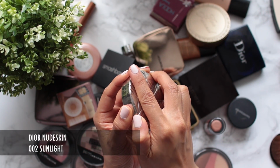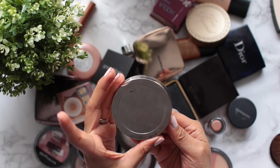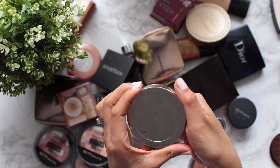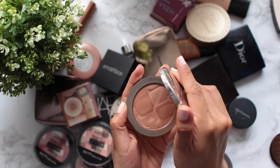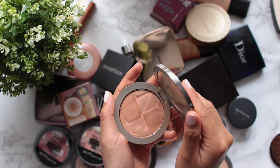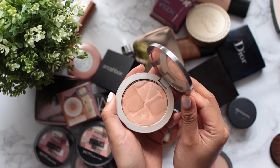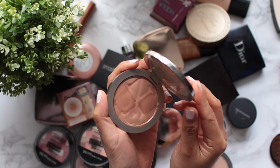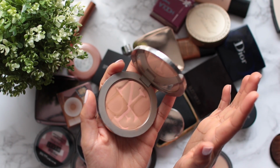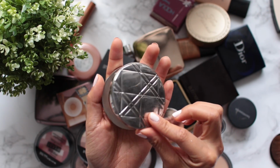Another bronzer that I've kind of forgotten about is the Nude Air in number 02 Sunset, I think. I'm actually not sure on the name, but it's the Dior Nude Air, don't quite remember, but it is a beautiful bronzer. I forgot how nice this is on the cheeks. It works because it is almost like a bronzer and a blush, so I'm gonna bust this back out again.